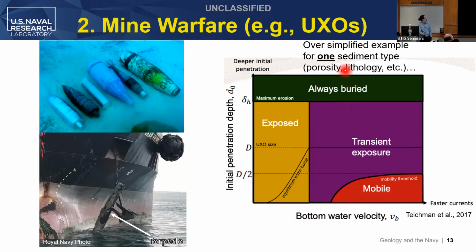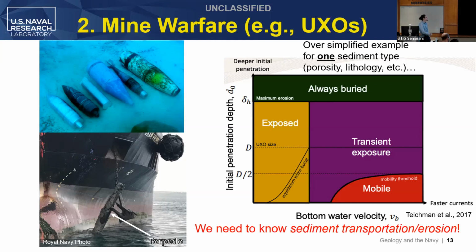This is a very simplified example where we have an initial penetration depth, that is, whenever this ordnance hits the bottom, how deep does it go, versus water velocity. And we can see in this example that there's a possibility that these ordnances will always remain buried. That is, they will enter the seabed and they will not come back out. But they can also be exposed or transiently exposed, or maybe they're exposed and then buried, exposed and then buried. Or there's also a possibility that they're mobile, that you put them on the seabed and then they're going to migrate and move around. So once again, understanding this becomes very, very important. So we need to know something about sediment transportation, sediment erosion.